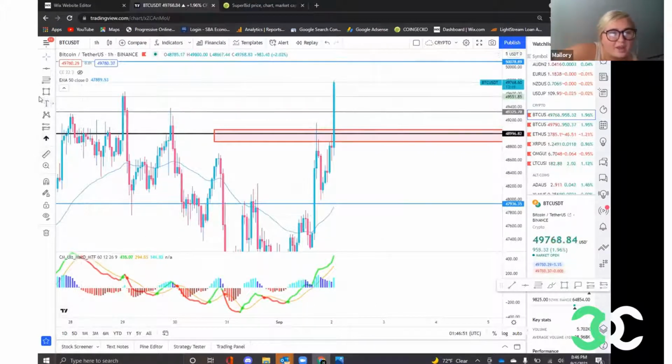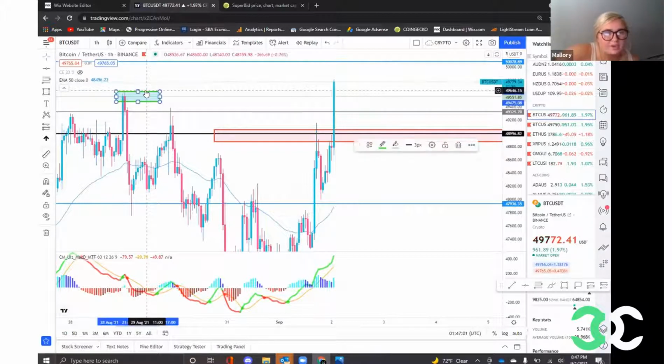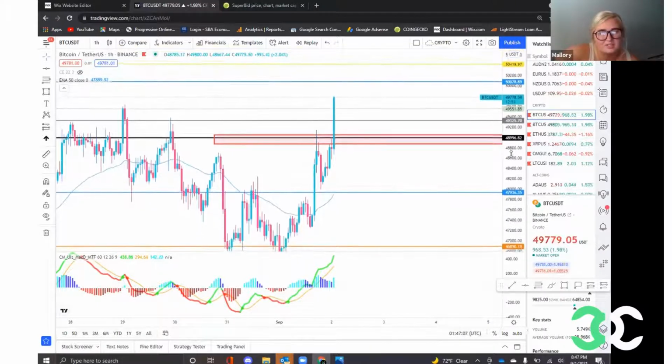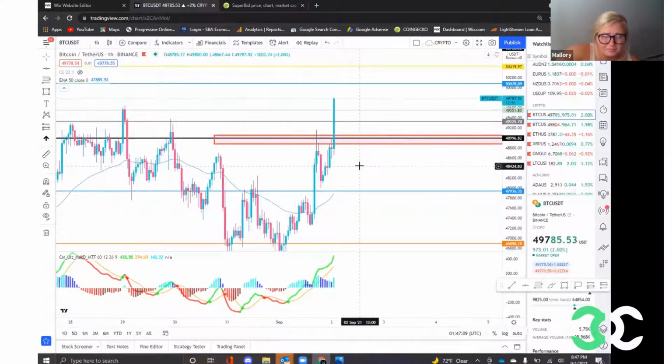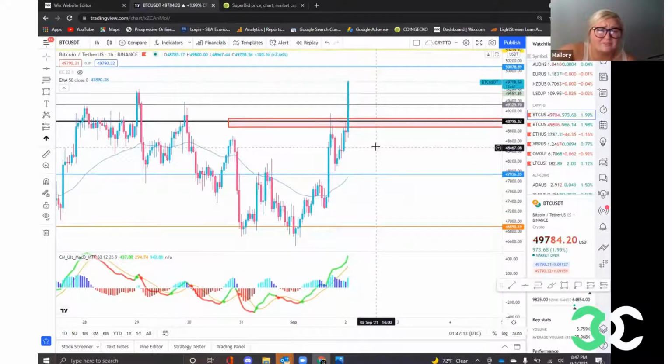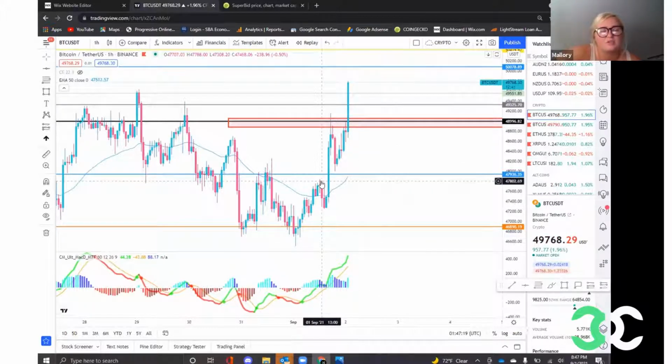And here's kind of why I drew that box. The last time we saw this area, back on the 29th, there was some very strong wick rejection around there. So I was going to see if we could see some of that with this candle. You can see it's still going, but Bitcoin travels 3 to 5,000 pips, I would say, on average per day. So what it's doing right now is not out of the ordinary.